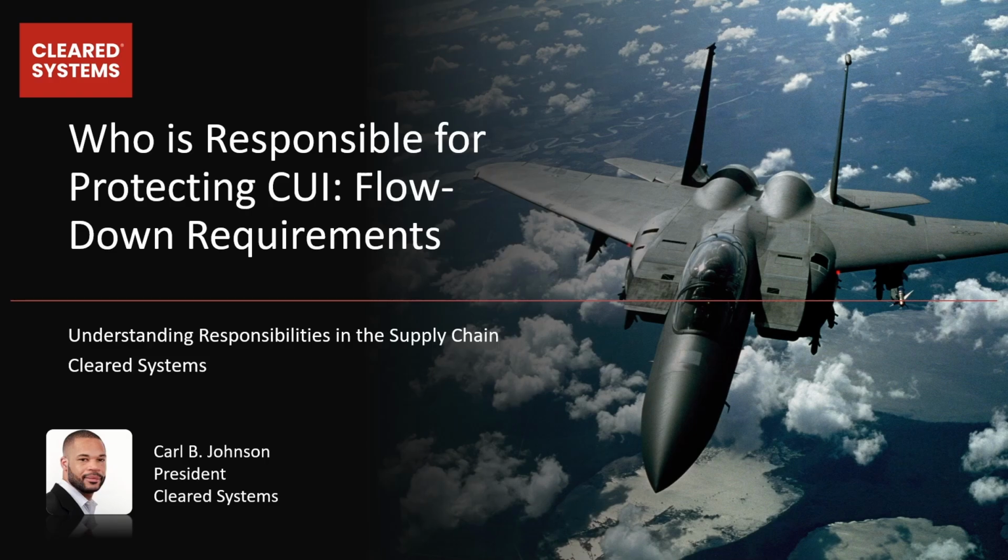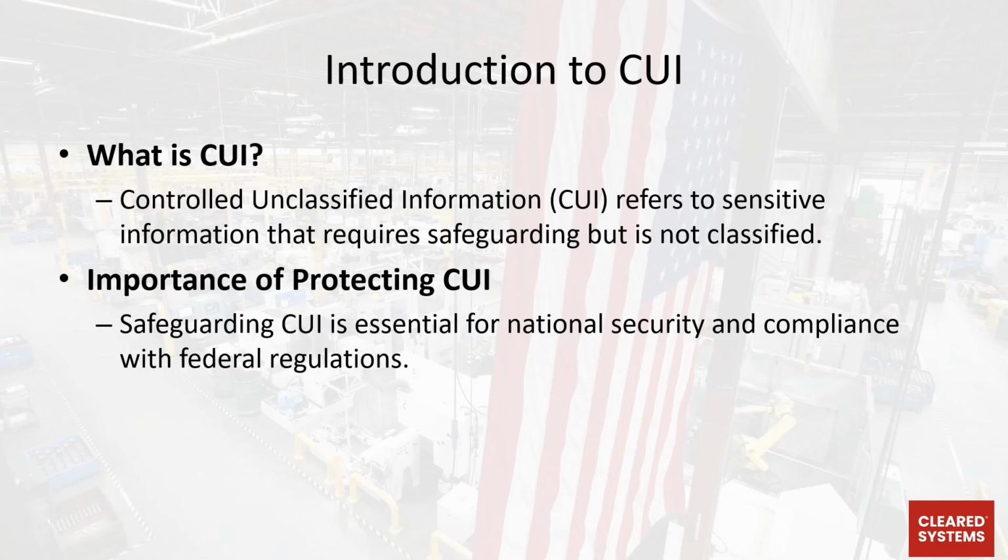But from that, let's break down who is responsible for protecting CUI. So first and foremost, before we go anywhere, let's first understand what exactly is CUI. Sometimes I hear people refer to it as CUI, but it's CUI, which stands for Controlled Unclassified Information, which in a nutshell means that we are making sure that any documents from a federal agency is safeguarded and protected. It does not mean that the documents are classified, but in some cases, it can be if we have enough CUI. Then, if you put that CUI together, you can come up with classified material, which is all the more reason why it's important to protect CUI.